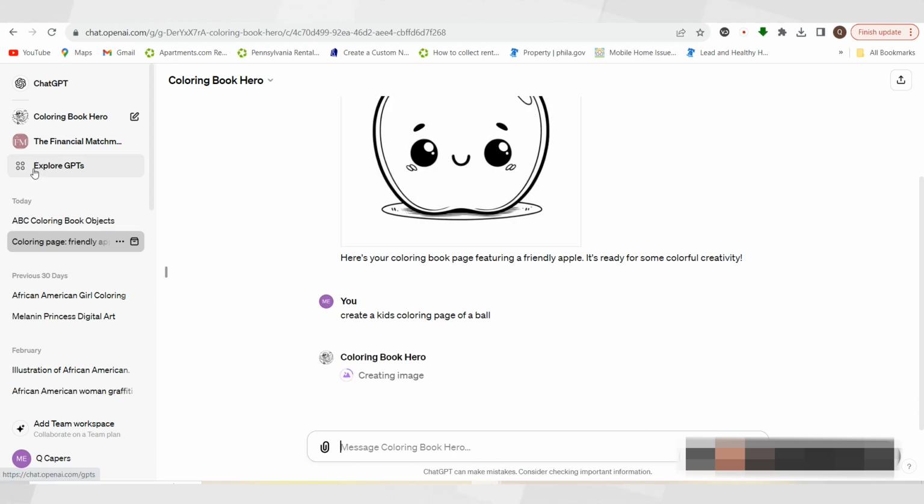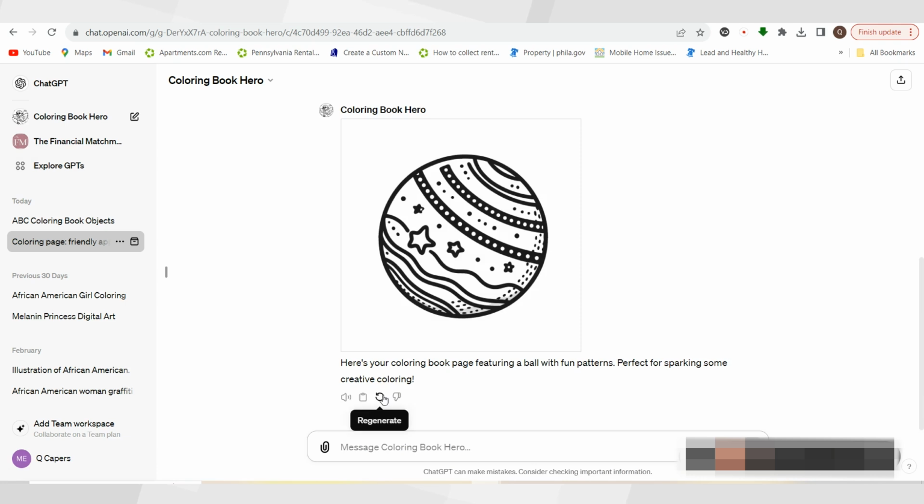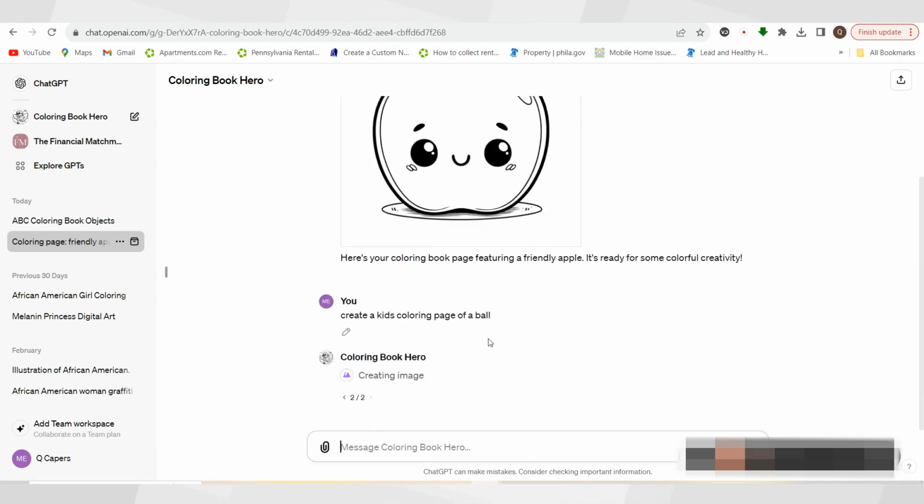So when you get into ChatGPT, you're going to click on Explore GPTs. And when you click on Explore GPTs, you're going to go into the search box and type in Coloring Book Hero and you'll be able to see it. And I do not like this. So we're going to regenerate because that is not giving the type of ball that I want.